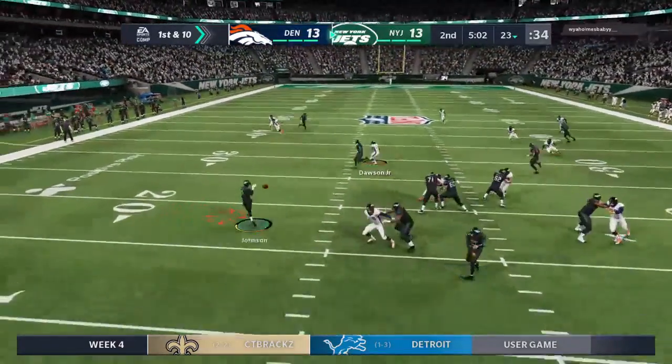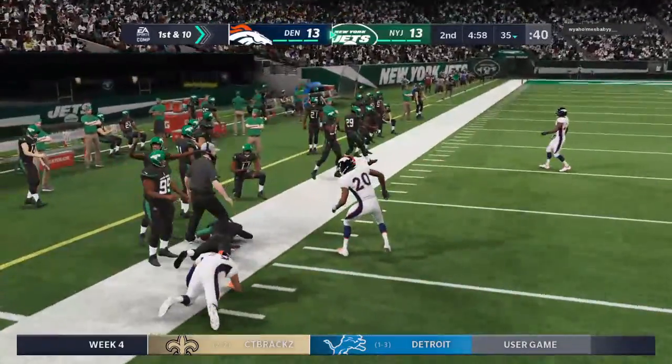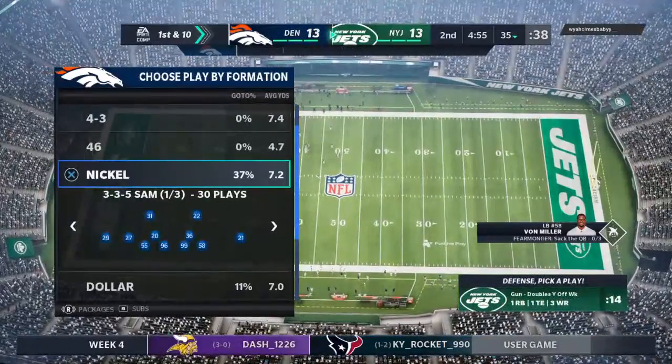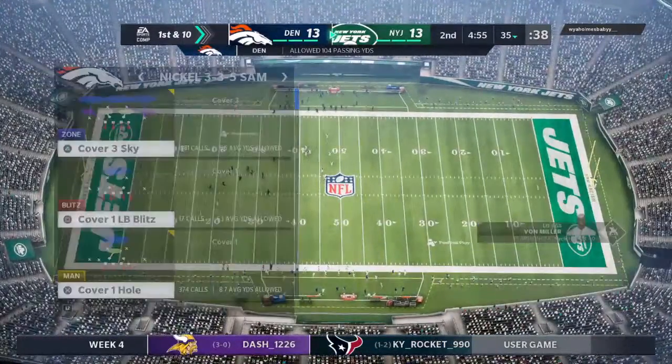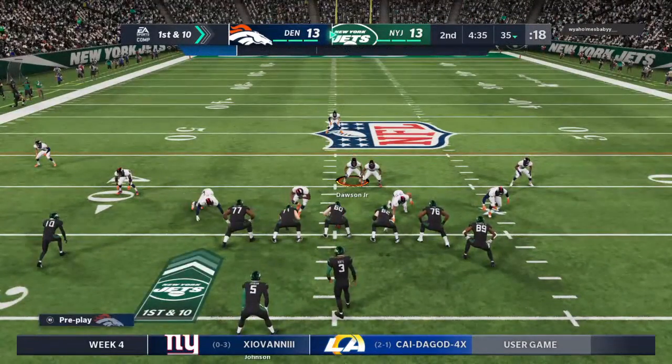They'll throw on first down with Hurts. He's going to find his running back. It's complete. And he's brought down, getting this one up to about the 35. Nice way to start the drive, a gain of 12 and a first down. First and 10 at the 35-yard line.